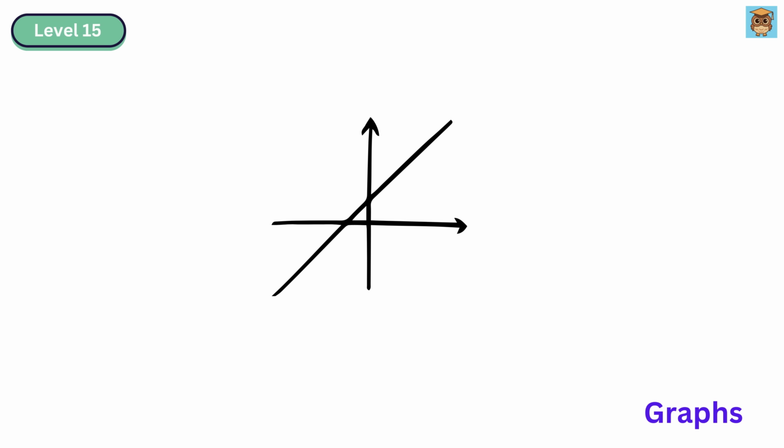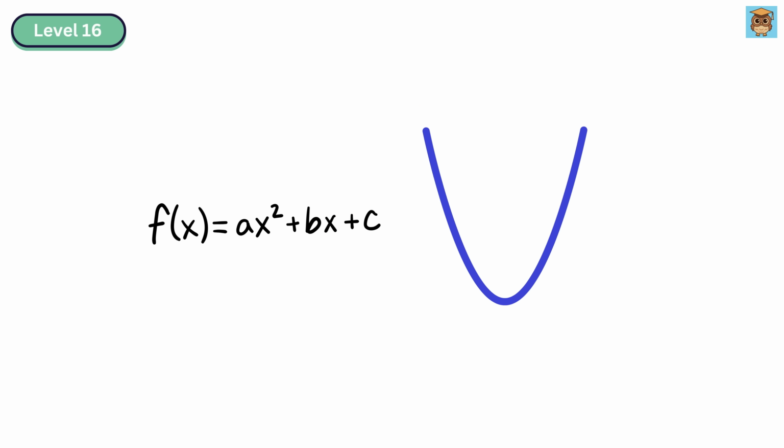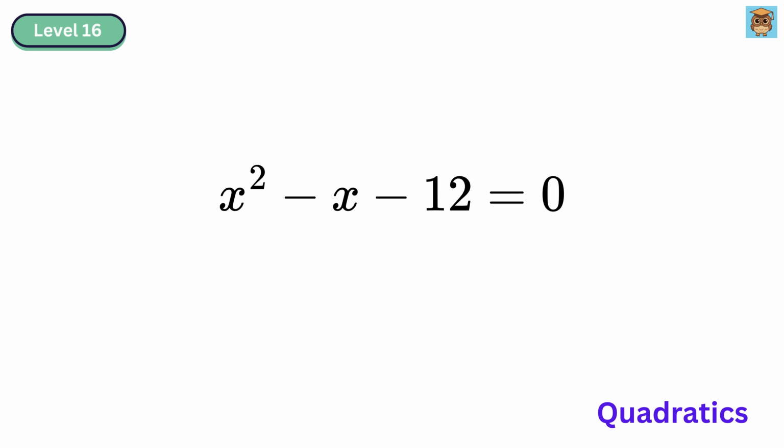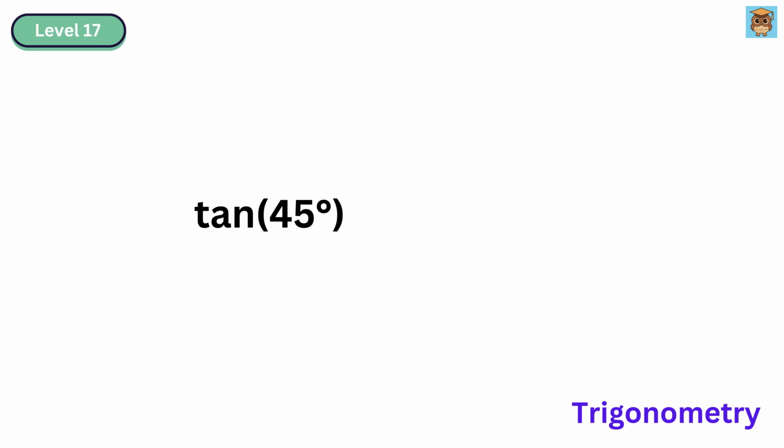Level 15 includes graphs. What's the slope of the line passing through (1, 2) and (3, 8)? Were you able to solve it? In Level 16, we are introduced to the well-known world of quadratics. Solve this quadratic equation. Feeling tired? Level 17 is where trigonometry begins. What is the value of tan of 45 degrees plus cos of 60 degrees?